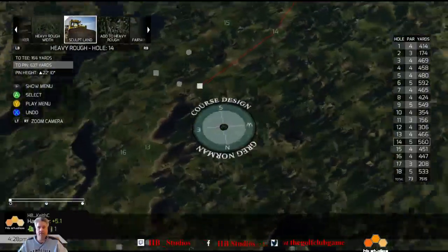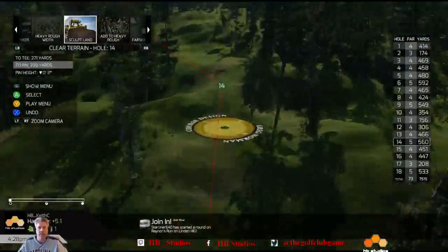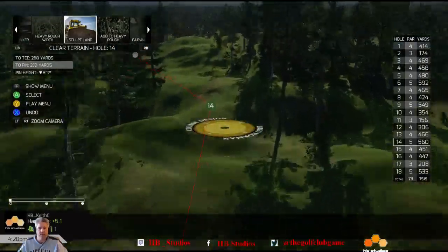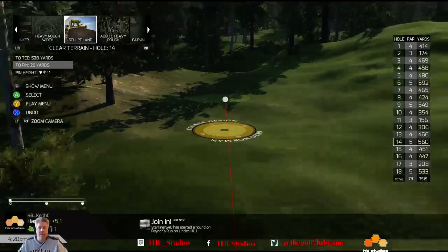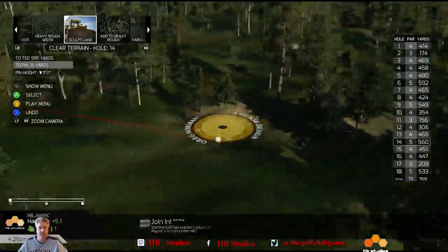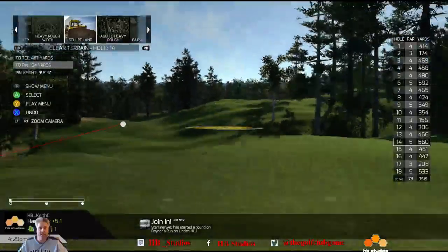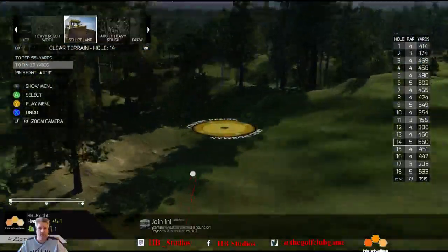13, 14 will be dogleg left. Again, all these hills need to be sculpted and changed. That was just the natural what was built. I kind of like this though. I do like this hill over here. Do like that, so that could stay maybe.